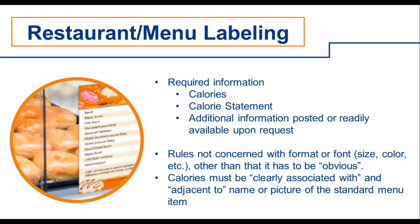So what's required for this information? If you're going to pick out the foods, the only things that are really required on the actual menu board are the calories, the number of calories that are in the product, along with a statement explaining that the calories are based off of a 2,000 calorie diet. And then there are a number of other nutrients that are required that you have the information, but it doesn't have to be posted on the board.